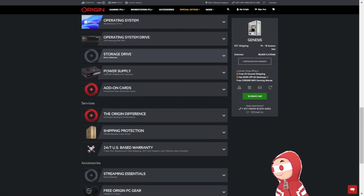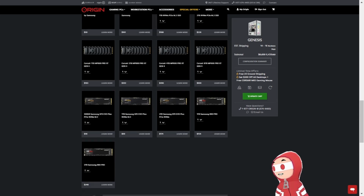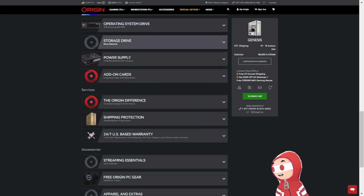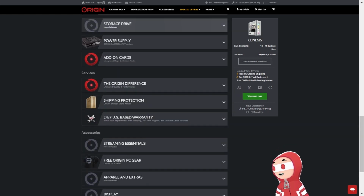Yeah, this one is weird. Yeah, this one is weird. So yeah, I guess they don't even, this is really weird too. Yeah, that's the operating system. This is the storage, but apparently now they don't even, where's the Western Digital?